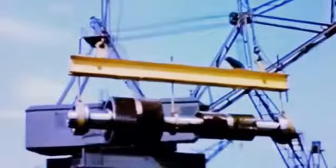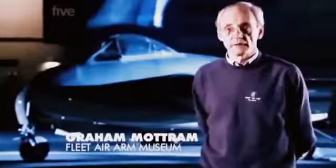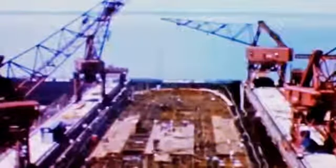Each one contained enough cable to stretch from London to Moscow, used 45,000 tons of steel, and needed an army of workers. A huge range of craftsmen were involved. Boilermakers, shipwrights, carpenters, electricians, and so on. And that meant that the ship grew very slowly. It tied up a dry dock for a long time.